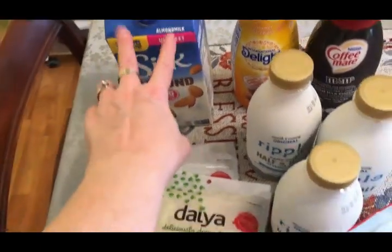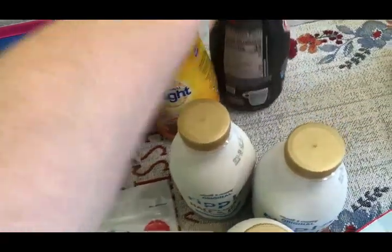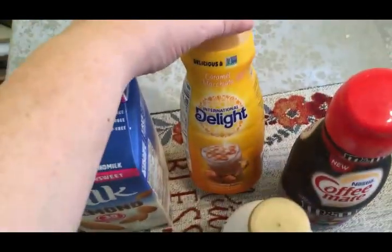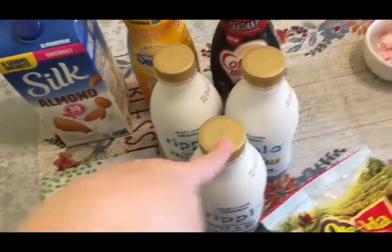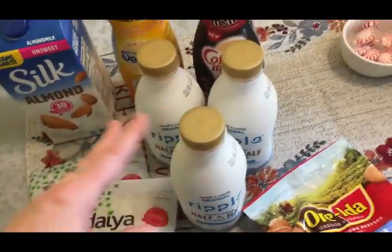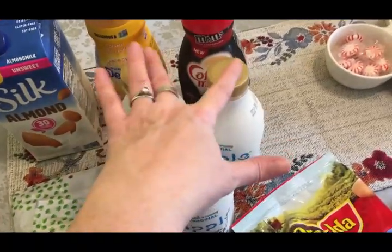All right, I just got a half gallon of almond milk this time. We haven't been going through almond milk as fast as we have previously. I got two things of coffee creamer for the guys. One is the M&Ms and one is the caramel. I got three of my Ripple this time because I am using this exclusively in my coffee now. Plus, we do use it to cook with on occasion, and I've been cutting it really close when I was just buying two.